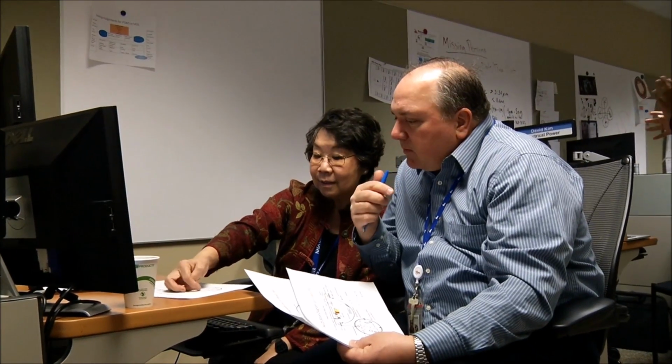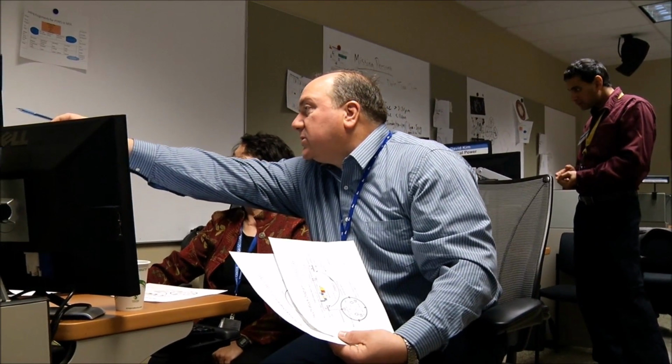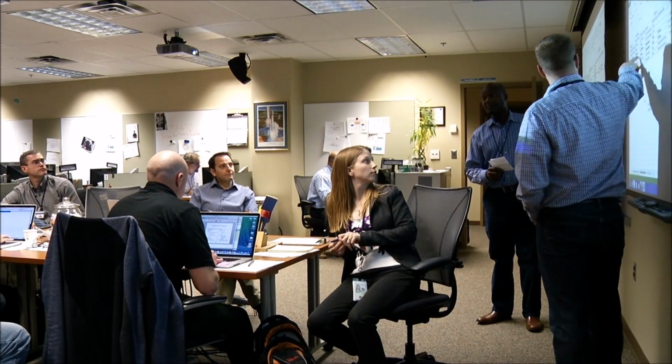When you're designing a mission or instrument, it's all about trading off your science and the engineering. So you make sure you can keep the science you really want, maybe get a little bit of extra science that you'd like, but overall you've got to make it work.